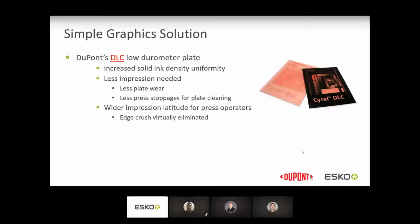The 3 key benefits are, it's got great solid ink density and laydown. It eliminates that fluted appearance in the solid areas, and I'll show you some examples in a minute. Less impression is needed to transfer the ink, thus reducing plate wear and press stoppages to clean plates. And the 3rd key benefit is wider impression latitude. Due to its soft durometer, operators are able to squeeze harder on impression to handle boards with thickness variations while not jeopardizing the edge crust specification. And I'll share some data with that in a minute.